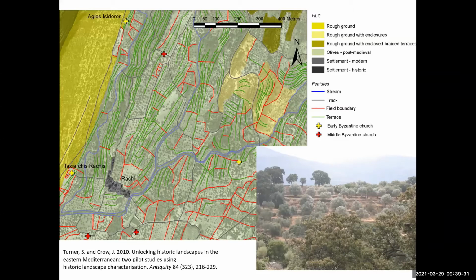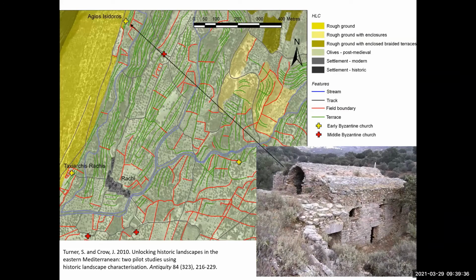But there are also archaeological features and monuments like this church. This is the church of Aios Isidoros, and it appears to stand on one of these terraces. But we couldn't find any evidence to tell us independently how old these terraces were.